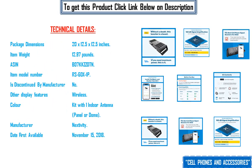Technical details: package dimensions 20 by 12.5 by 12.5 inches. Item weight 12.97 pounds. ASIN B07KKZZDTN. Item model number RS61P. Is discontinued by manufacturer: no. Other display features: wireless. Color: kit with one indoor antenna, panel or dome. Manufacturer: Nextivity. Date first available: November 15, 2018.